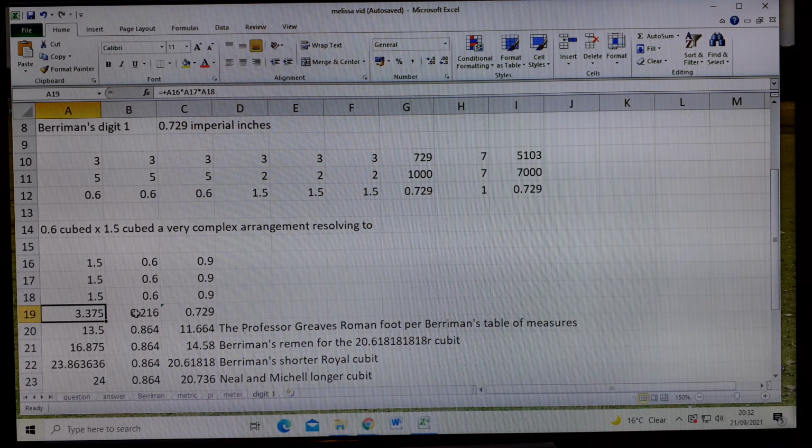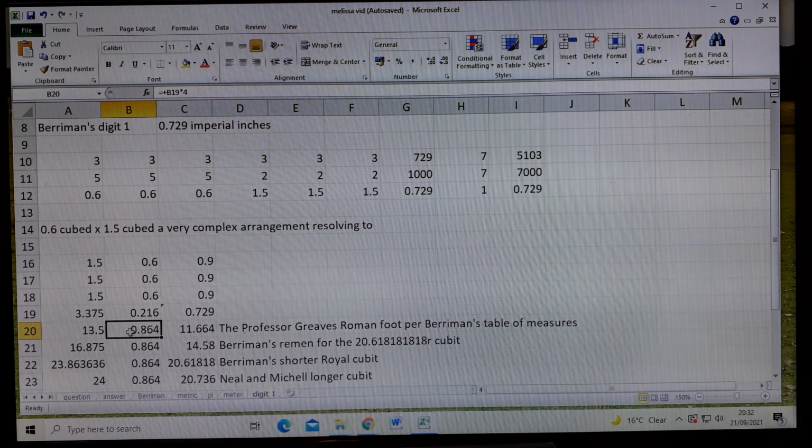And we can see the metrological significance of 0.216 straight away. We know there are 16 digits in Professor Greaves' Roman foot of 11.664. So we multiply that by 4 and that by 4, and we get the foot. And look what comes out here, 0.864. Now, if we multiply that to get Berriman's Remen, we multiply it by 6, divide it by 16, multiply by 20, and we get that.